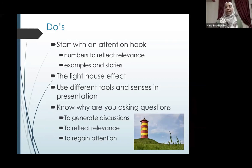Again, as we said, ask smart questions. Know why you're asking questions, okay? Questions are an excellent tool if you use them wisely. Are you asking them to generate discussions, to reflect the relevance to the topic you will be discussing, to regain their attention, okay? Within your bag of skills, prepare a lot of questions. So whenever you get stuck in a presentation, whenever you feel that people are losing attention, you can grab one of these tools, whether a question or a metaphor, aim with it and target the audience and see if it works or not. If it works, well and good. If it doesn't work, go back to your skill set and choose another tool and so on. So the point is to have a rich skill set so you can manage the presentation with a lot of resources.